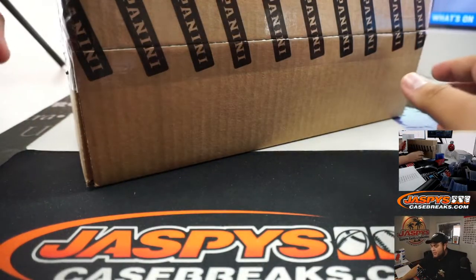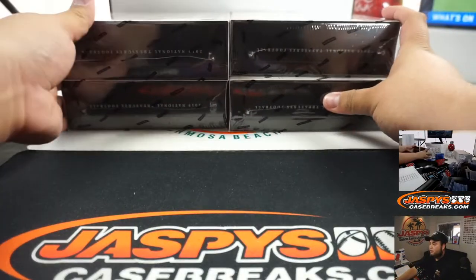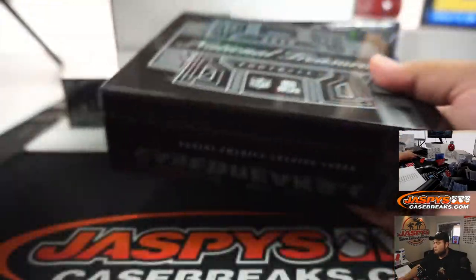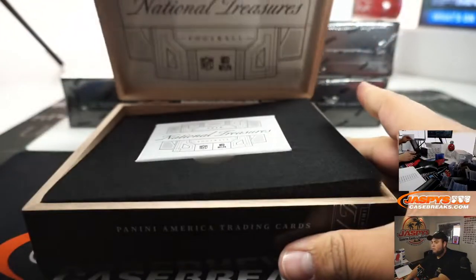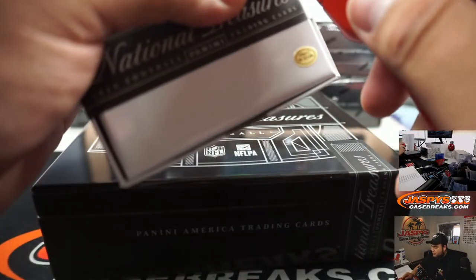Good luck, guys. We have still yet to hit an RPA of Daniel Jones, Kyler Murray. So we're due for one of those, and hopefully some more 101s like we have in the first two cases. Very, very beautiful stuff this is, guys. Ooh. All right, let's get some Eagles. Yeah, get some Miles Sanders, man. He hasn't popped up either.